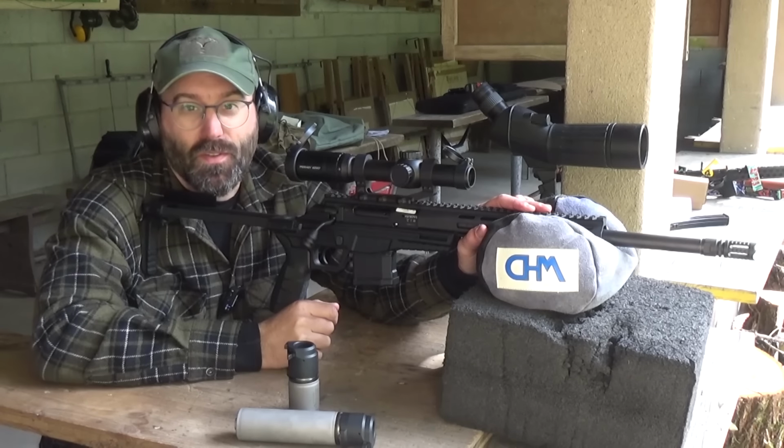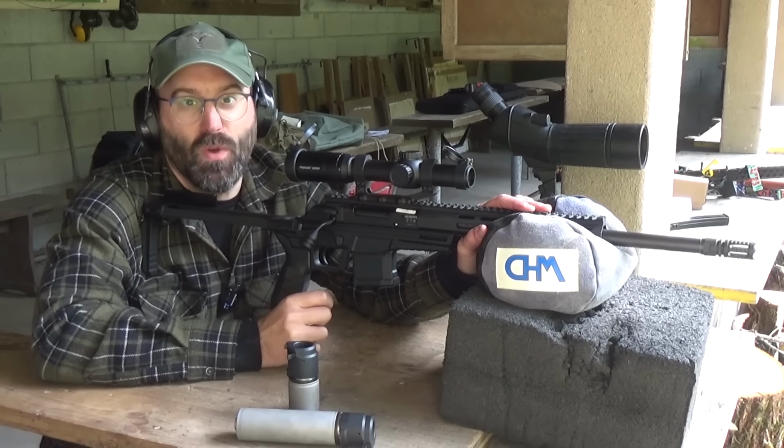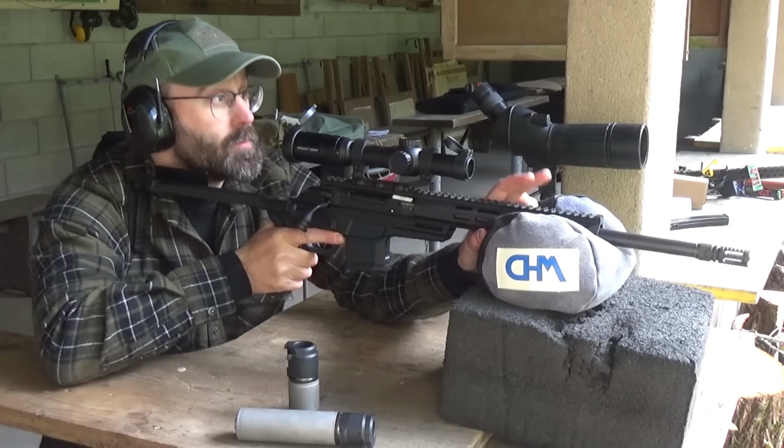We do not live in a world where we shoot 3 shots a couple of times and pick the best and then declare that it's a sub-MOA rifle, because it very much isn't. So, enough blather, here we go.